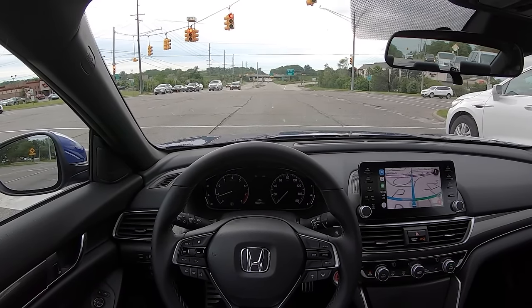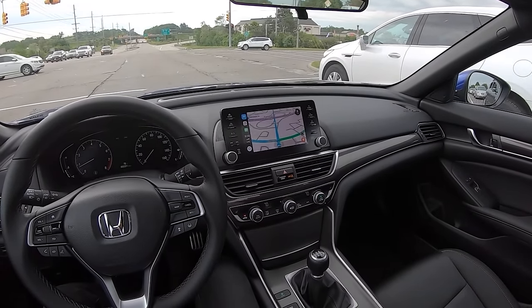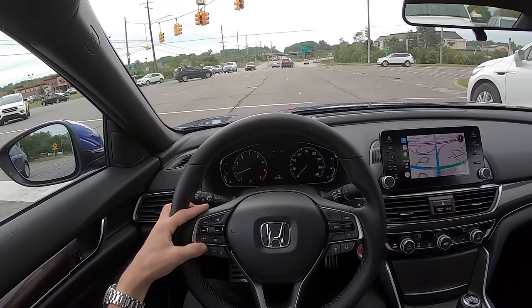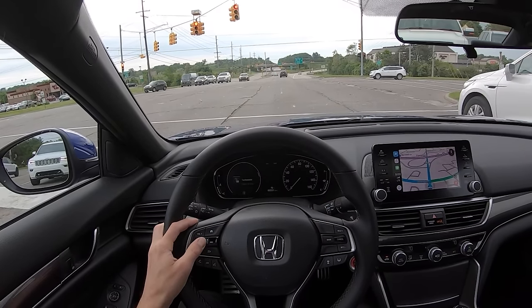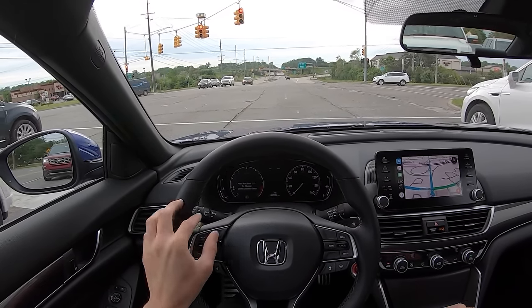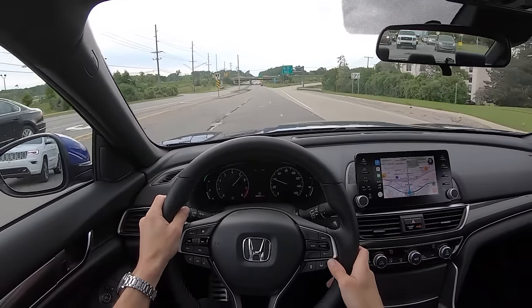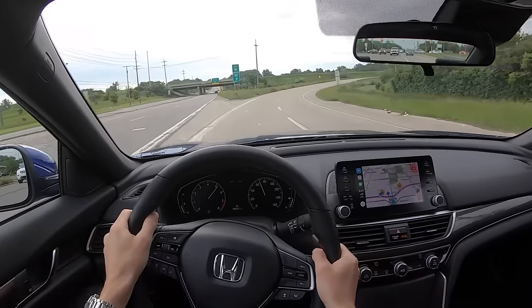Let's just set off here and do a little bit of a brisk start off the line onto the highway. So what else can I say about this Accord? One complaint that I do have with this gauge cluster, I've mentioned this in my last video, but you are limited with one screen at a time. So you can either see your tachometer or you can see info. With this manual, I wish you could see the tach all the time.